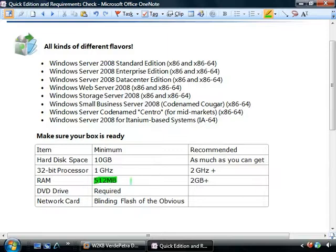RAM, Microsoft says you can get away with 512 megabytes. And yeah, you can, as long as no one's actually using the server. So I'm going to highly recommend that you have at least 2 gigabytes. And I want to let you know that the Server 2008 Standard Edition actually has a limit of 4 gigabytes.